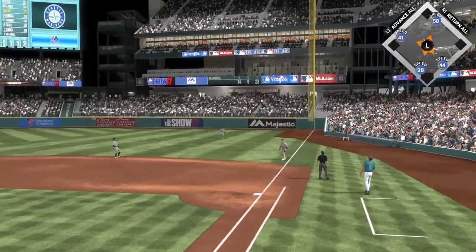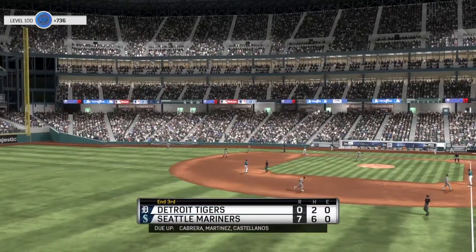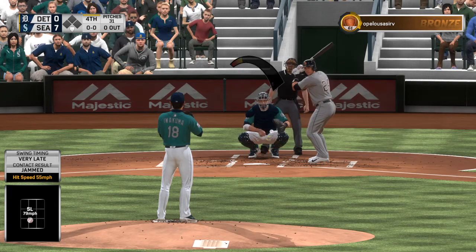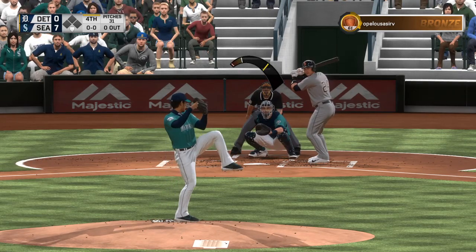And he gets him to pop it up on the right side of the infield. Cabrera is there to make the catch, and first baseman Miguel Cabrera stands in. He'll try and do what he can to work toward cutting into this big deficit.